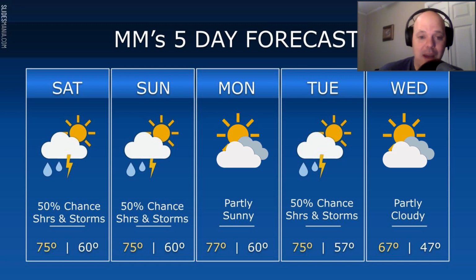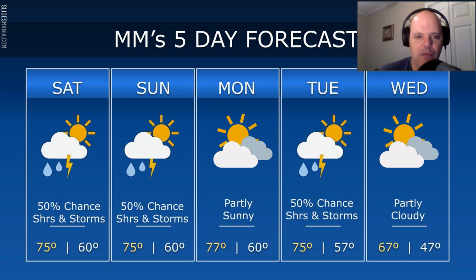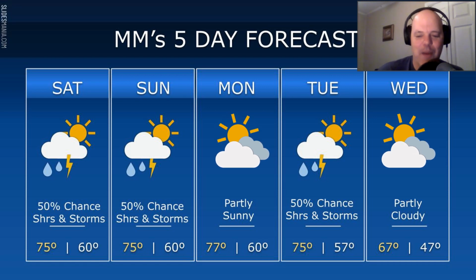Clouds and sun by Monday. Don't be shocked if I have to add a shower before we get to Monday, but highs in the mid to upper 70s. Tuesday, another 50% chance for scattered showers and thunderstorms, highs in the mid-70s, and that is with a cold front that's coming in on us. And look what that cold front does to us on Wednesday. Highs in the 60s, lows in the 40s. I'm getting choked up just thinking about that. So a big taste of fall coming the middle of next week, folks.